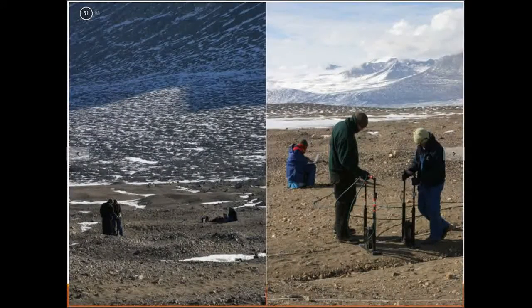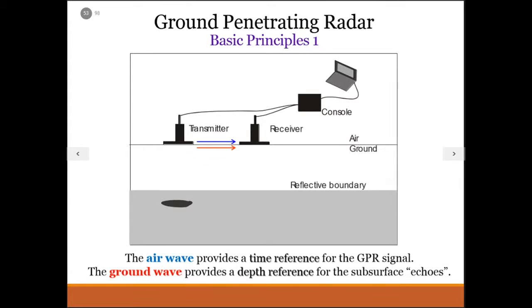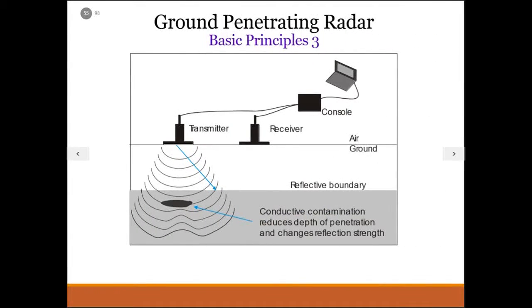So here's an example of the surveying. We always all took turns moving the antennas, took turns monitoring the laptop. So what we do is we send out a signal. We have this antenna, it sends out a shaped pulse. Some of it travels through the air, that's the fastest. Some of it travels through the ground. And so the air wave provides a time reference, the ground wave provides a depth reference. The energy travels mostly into the ground. We get reflections from boundaries and from anomalies. And those reflections then return to the receiver and we record it on our laptop.